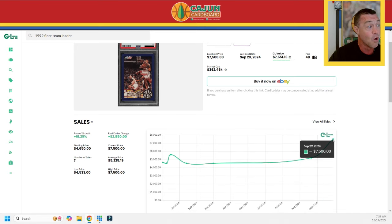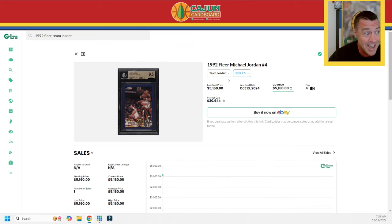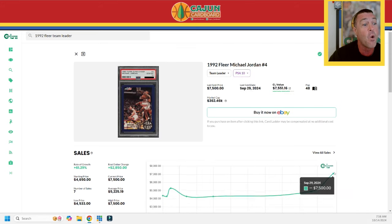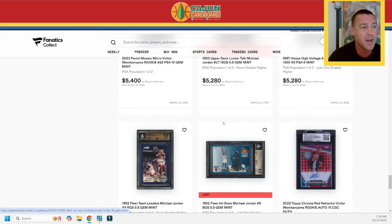This is actually a really, really high sale for the BGS 9.5, in my personal opinion, because if you compare this to the All-Star, that was a 3-to-1 ratio. This is much better than a 3-to-1 ratio as far as how much the BGS 9.5 sold for. The last PSA 10 sold for $7,500, which is a pretty big number. It was a $5,200 card, so somebody just bought the BGS 9.5 for almost the exact same price as the PSA 10 before last. So interesting sale there. I think that's a really high sale for that card and a really good sale for my buddy.